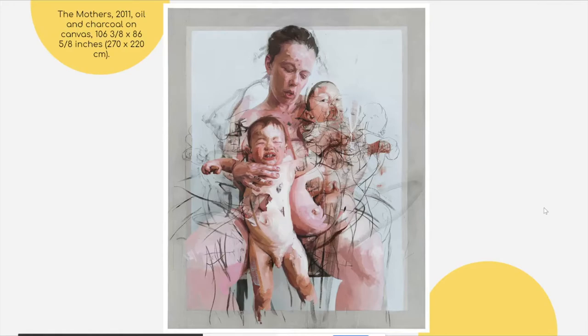I wanted to highlight this specific piece. It's called The Mothers. It's from 2011. It's oil and charcoal on canvas, and it's pretty big. It's 106 inches by 86 inches, which is pretty massive.